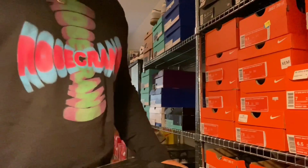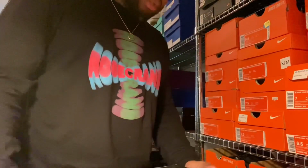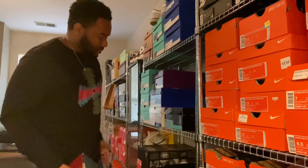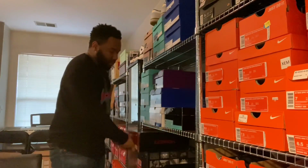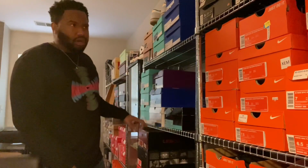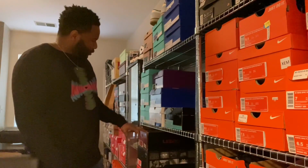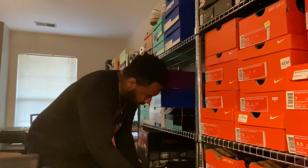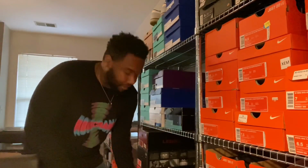The first LeBrons that came out, I was in high school, same year as those Jordans I just showed you. But my parents weren't gonna give me 2 red, black, and white shoes in the same school year. That wasn't happening. So these came a year later. No, actually, I can't remember. They came like 8 months apart. 2 different school years though. So that's how I got away with it, because you know how we used to get down. 1 black pair, 1 white pair, that was that.